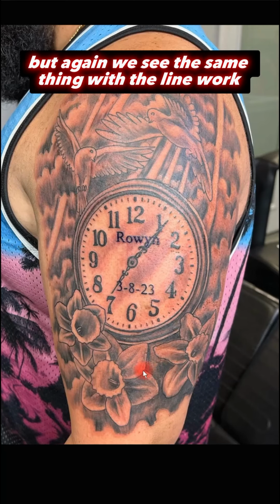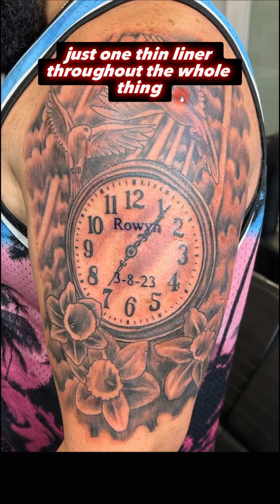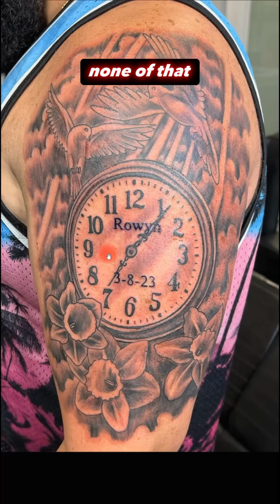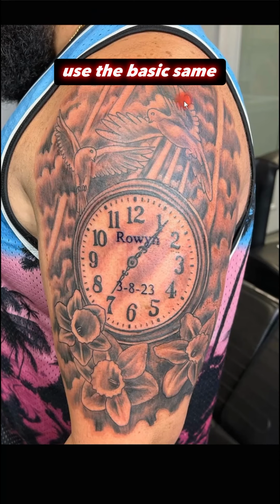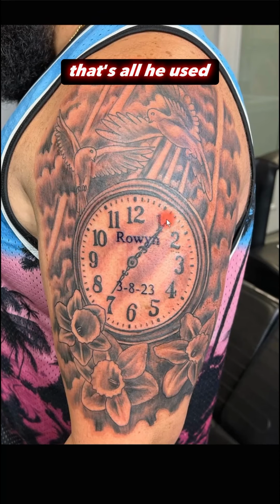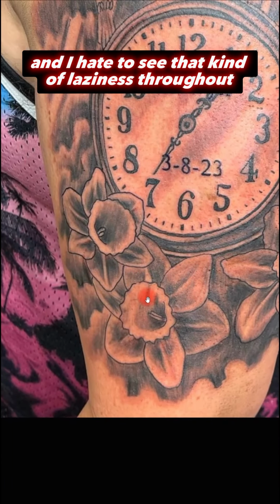I don't know. But again, we see the same thing with the line work. Just one thin liner throughout the whole thing. He didn't use bold lines in some places. He didn't use thinner lines in other places. None of that. Just one simple outline, and then the same thing with the shading. He used basically the same two tones throughout this whole thing. Black and medium gray. That's all he used. And we see that all the time in different portfolios, and I hate to see that kind of laziness throughout.